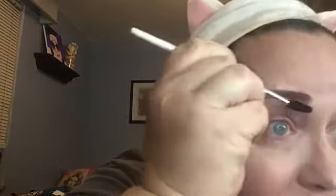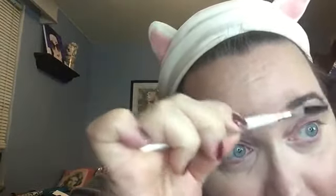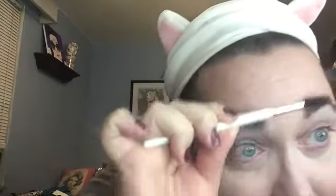And I'm going to brush out my eyebrows a little bit. I don't know if I've ever done my eyebrows on camera before. For some reason, they're looking a little extra crazy.